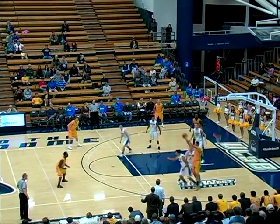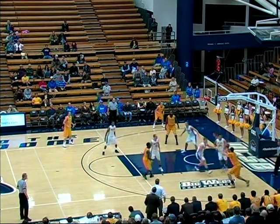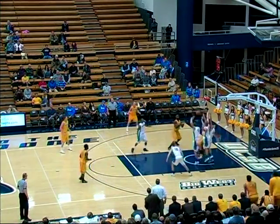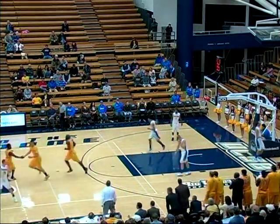Soybe with it between the circles. Bounce pass right side to Gilmore. Now he goes down on the right block to Nance. Nance turns and elbows Mitch Brewy in the face. I think Brewy may have a bloody nose. Here is Gilmore, right baseline to Nance. Nance goes in, dumps it off to Washington, who slams it from the left side.